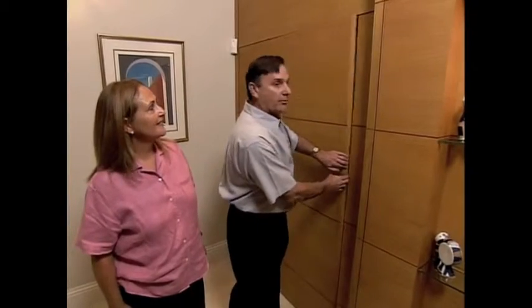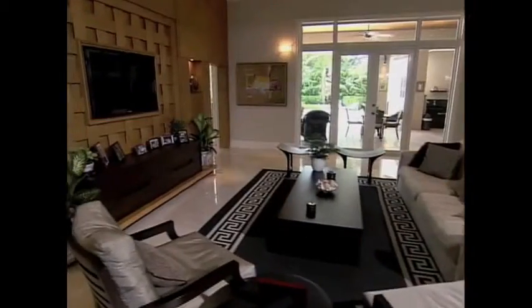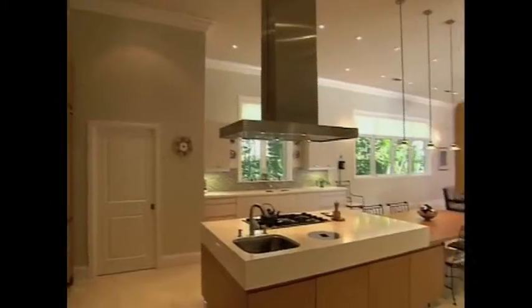You push and it pops the door open, and we have here the wine closet. Nobody knows that I have a wine cellar here, so it's wonderful. But how will this contemporary remodel measure up for local realtor Billy Bean and design expert David Bromstad?